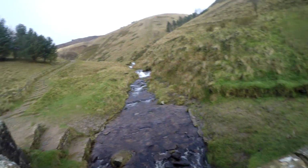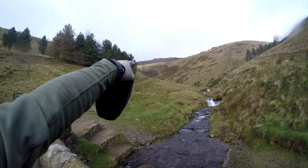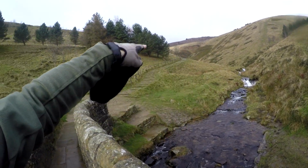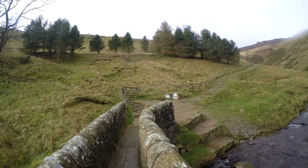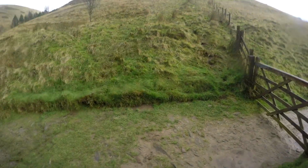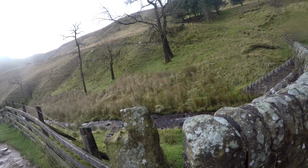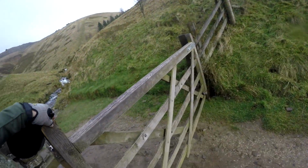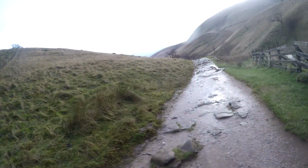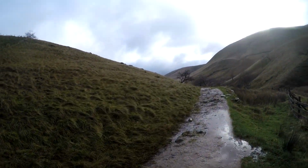Base of Jacob's Ladder. Just come down off at Cloughs though, off of there, and round this way rather than away. Just going to do a fitness test up, see if we could still do it in one go, and 5 minutes 36 I think is my time to beat when I'm top at game. Back to the car.